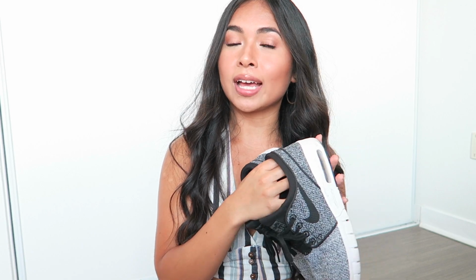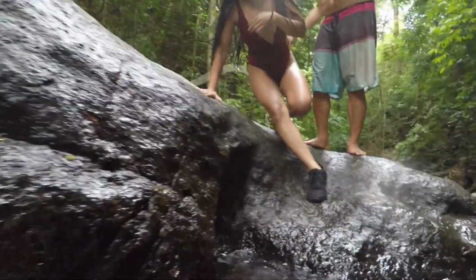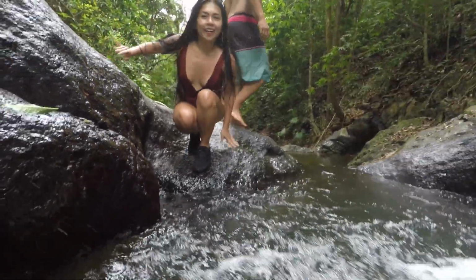I actually also swam with the sneakers as well, because some people bring water shoes. So I just literally wore my normal shoes when I went into the waterfall, because the bottom of the waterfall is not like a pool, it's not a smooth bottom. There's a bunch of dead leaves and smushy things at the bottom of that waterfall. So I protected my feet with my sneakers. So that's what I brought.